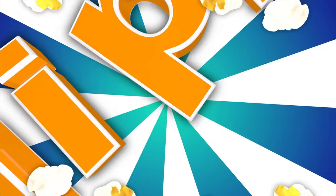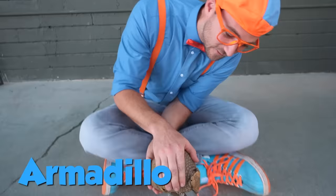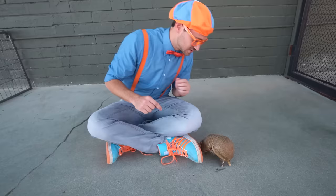Ooh, check this out. This is an armadillo. Okay, here you go. Run free. Whoa, look! An armadillo is one of the ambassador animals at the zoo. That means it's an animal that you can meet face to face.